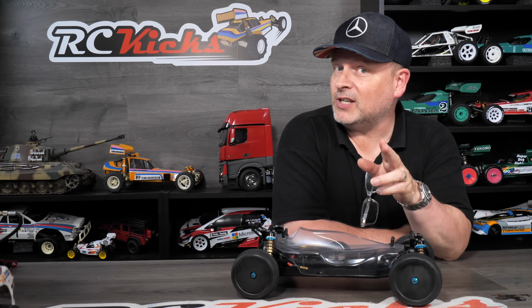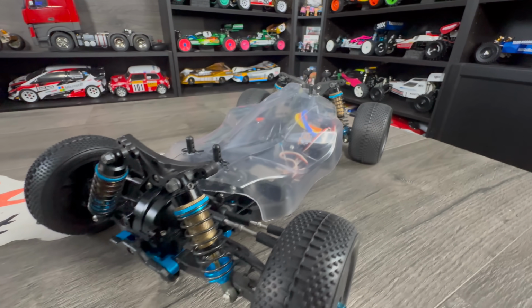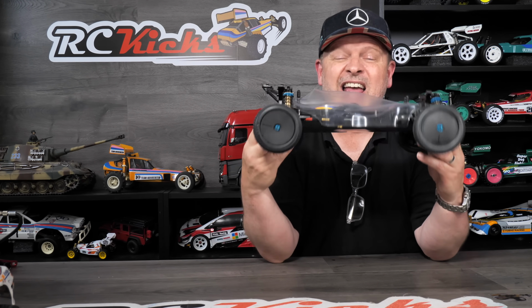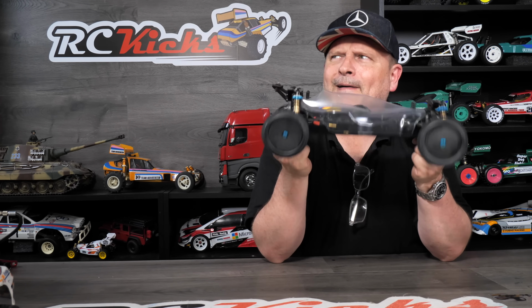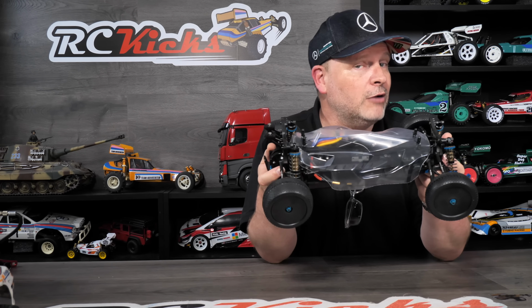Now, I don't know how true this is, but I'm hearing that there could be a DB-01 SR coming from Tamiya. Now, this could be total BS, but it seems to be cropping up in Japan a little bit. So as a reward for watching all the way to the end, you now know. So keep your eyes out, as it would be a super popular one and I'd be really ecstatic. I've done quite a bit about the DB-01 and I love this buggy. There was the DB-01 Durga, then there was the DB-01R, the RR, and then the RRR, which is the impossible one to get hold of. So an SR would go down rather well.